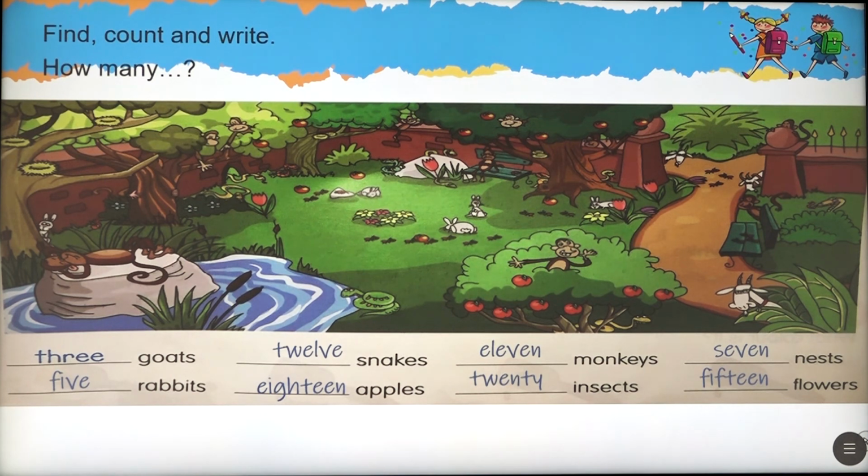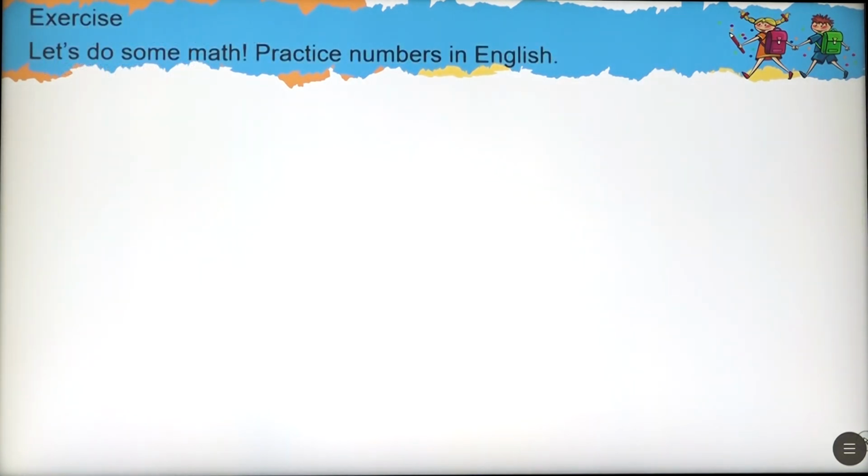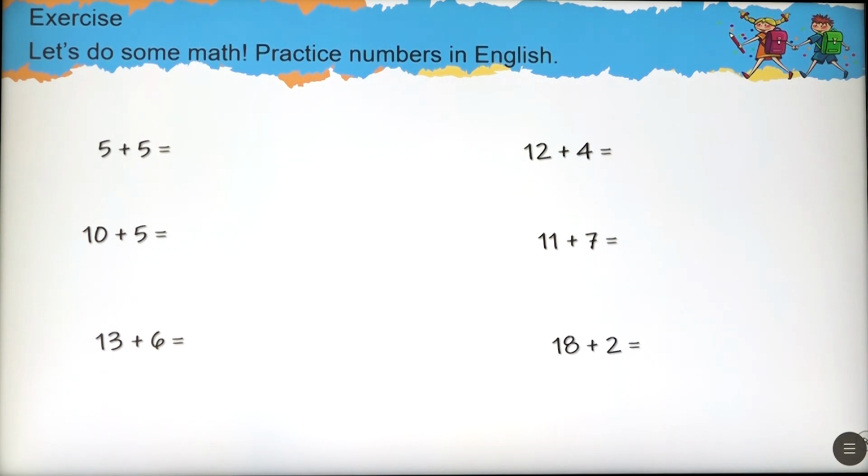We will continue with something else. We're going to do some math and we're going to practice numbers in English. So, 5 plus 5 equals what? Sa bën 5 plus 5. Try this on your notebook in English. Or 10 plus 5. Or 13 plus 6. Or 12 plus 4 equals... 11 plus 7. And 18 plus 2. Practice numbers in English.